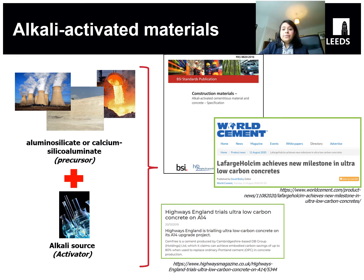Some of these examples, for example, are the creation of new standards enabling the use of these materials in structural and non-structural applications, but also some major Portland cement producers like LafargeHolcim are doing tremendous development in this technology. And also we can see, for example, in the UK, how our main roads authority, Highways England, is trialing these materials in some of the major roads in the country.